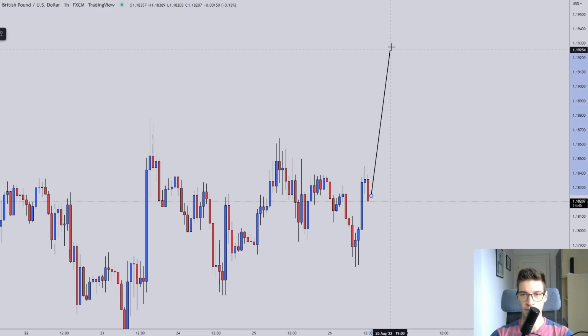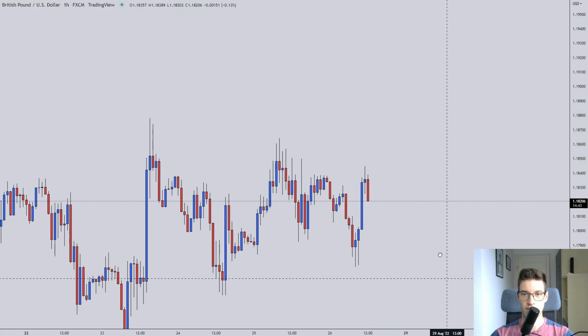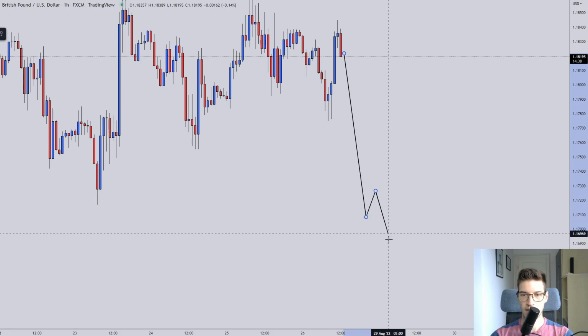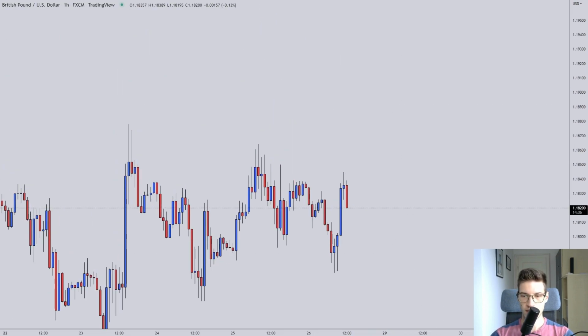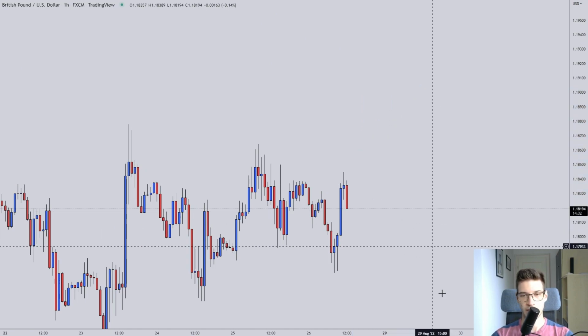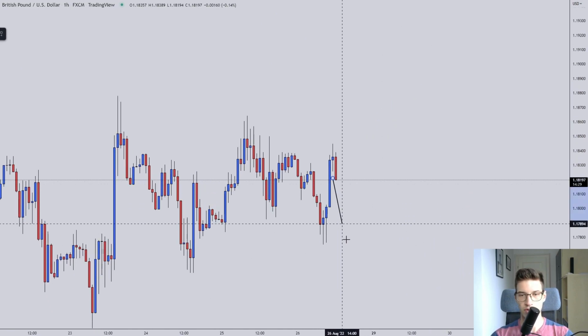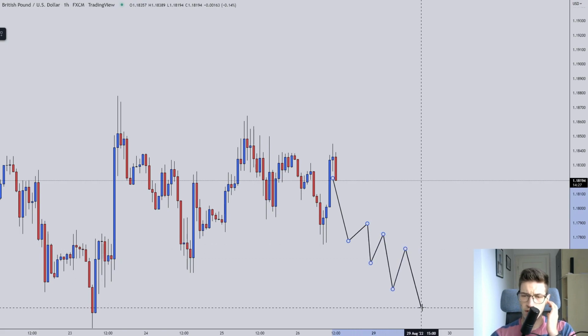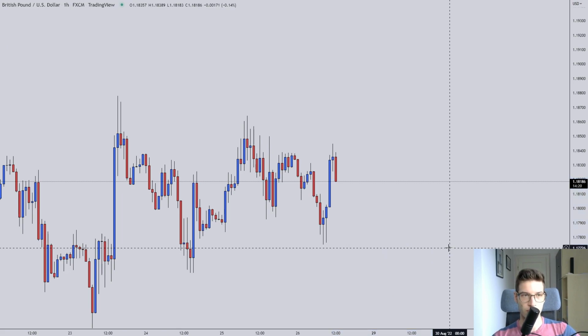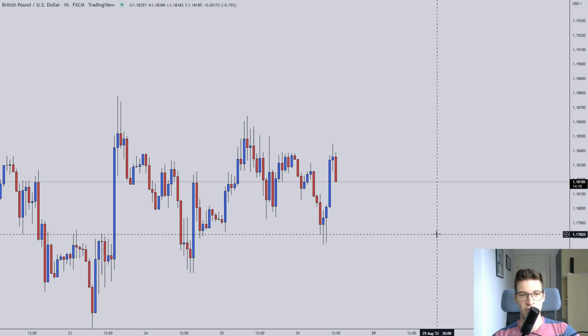So that large push up, something like this, or a large push down, and then something like this. Of course, I'm also seeing if we maybe ascend, then you know not to look for a long trade, or if we descend, don't look for any shorts. I'm not looking for a reversal on this particular pair, so this is a no-no for me. I'm not looking for any reversals on GU, only continuations and only those large momentum impulses. That's why it's a really simple pair to trade.